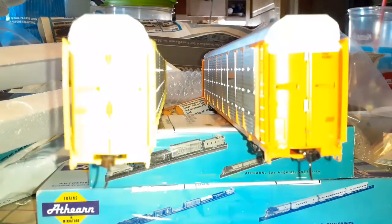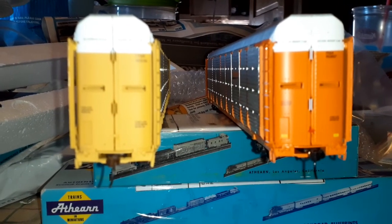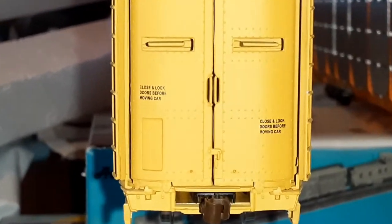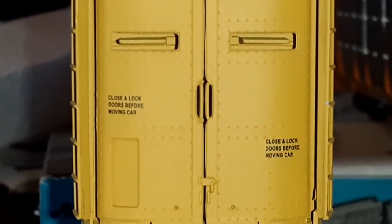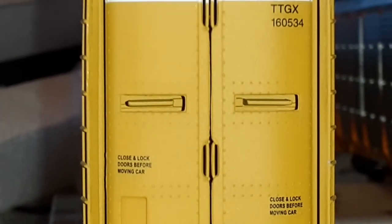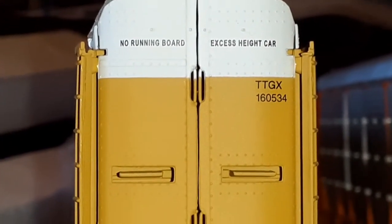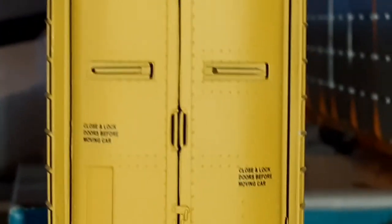In fact, I'll turn the light on. Maybe it'll focus better if I do that. But we'll zoom in on each car here. We'll start with this earlier release, and we'll let you get a look at that. Like I said, that's one thing Walthers does extremely well, is the printing on these cars. We'll tilt that up where you guys can get a look at that. And you can tell, very, very nice printing.